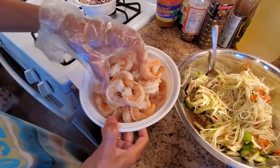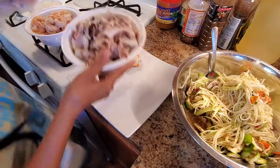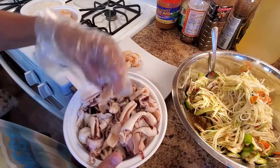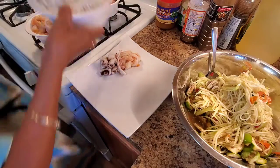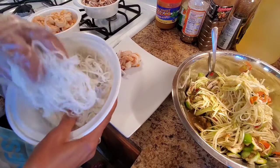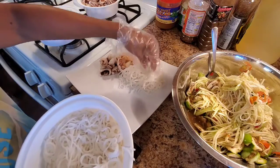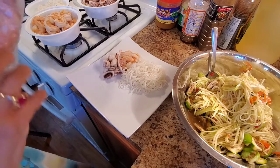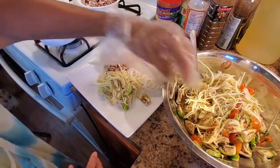Okay, this is shrimp. Eat with seafood, guys. This will be so good. And this squid, a little bit everything because I don't eat a lot. I eat just a little bit. Okay, that's it. And then this is noodle. Then this is papaya salad. Throw it down.